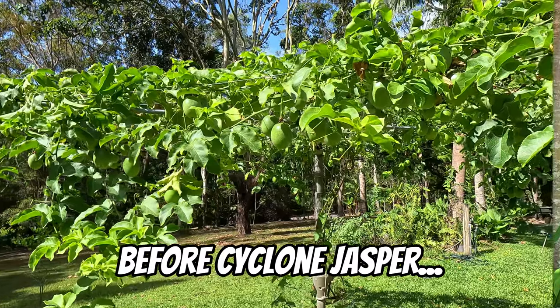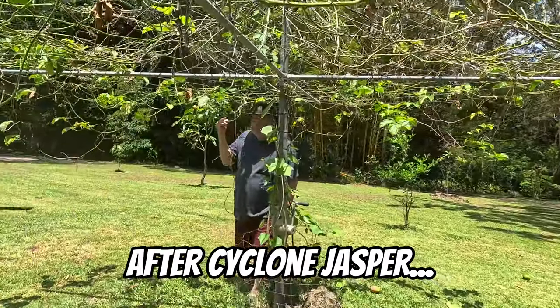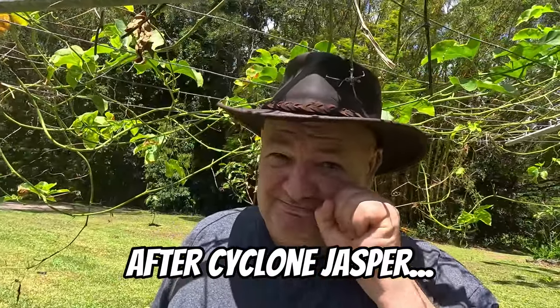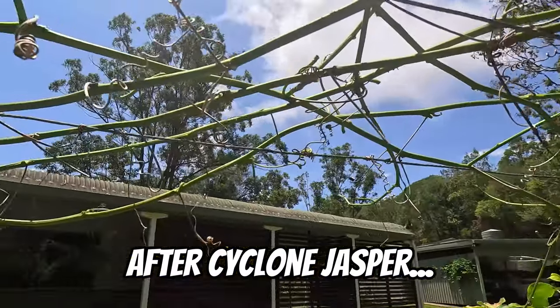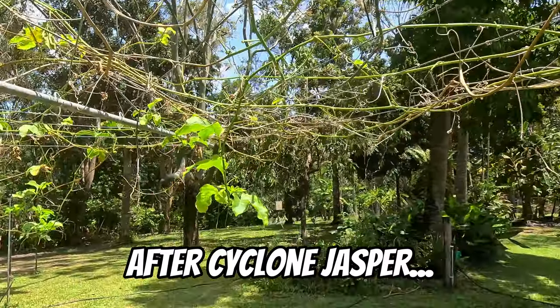You can have a look at this before Cyclone Jasper, and this is after Cyclone Jasper. The cockatoos don't eat all the fruit. They rip every single piece off and take one bite out of it and then throw it on the ground. So it's the whole wastefulness of it that is really frustrating. Cockatoos are beautiful, we love them. We want to share, they don't want to share. So basically, our beautiful passion fruits went absolutely pear-shaped, because of the amount of water.